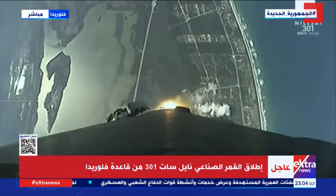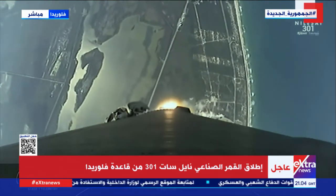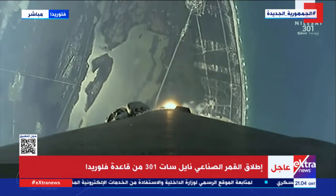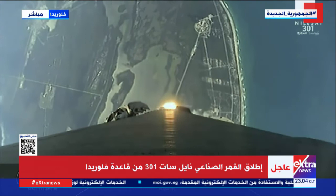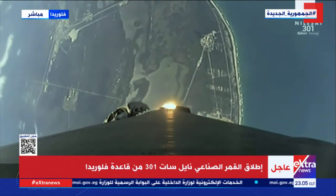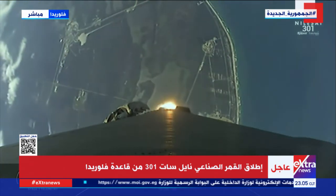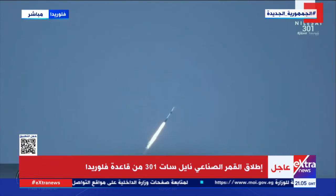T plus 40 seconds into the mission, Falcon 9 has successfully lifted off from Space Launch Complex 40 at Cape Canaveral Space Force Station, carrying the Nilesat 301 satellite to a geosynchronous transfer orbit. Right now, we are throttling down the first stage engines in preparation for a period known as Max Q. This is where we'll experience the highest amount of aerodynamic pressure on the vehicle.